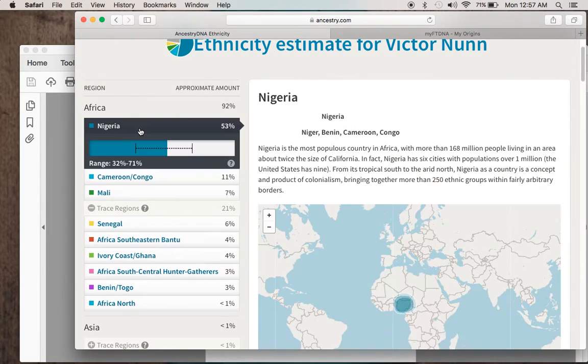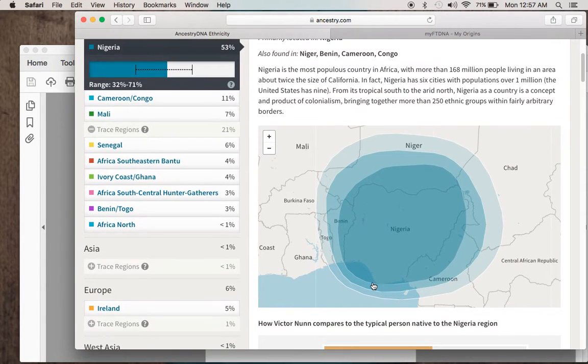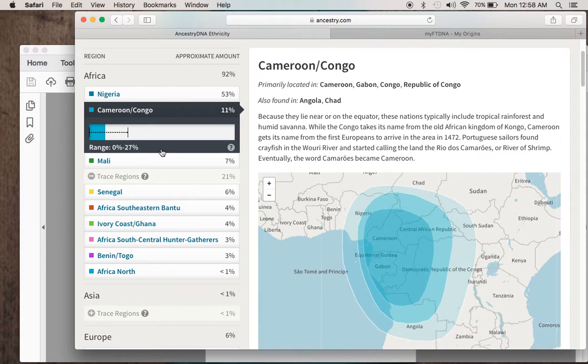The Nigerian percentage is pretty crazy. Being an African American, you don't really expect to have that high of a percentage from one area. And you can see the native range here, it's about 31 to 71% within this bar, and I'm right in the middle with most natives there. Cameroon, Congo is also really cool.